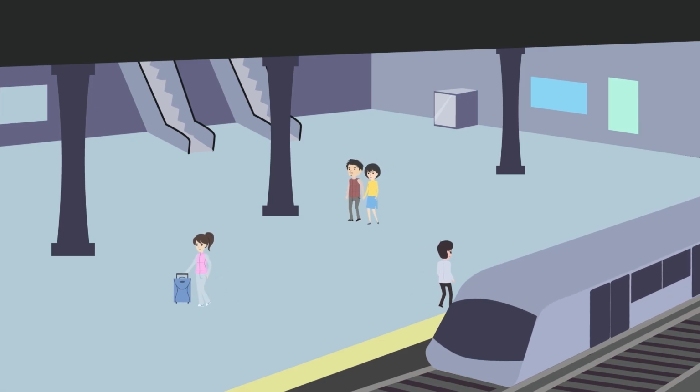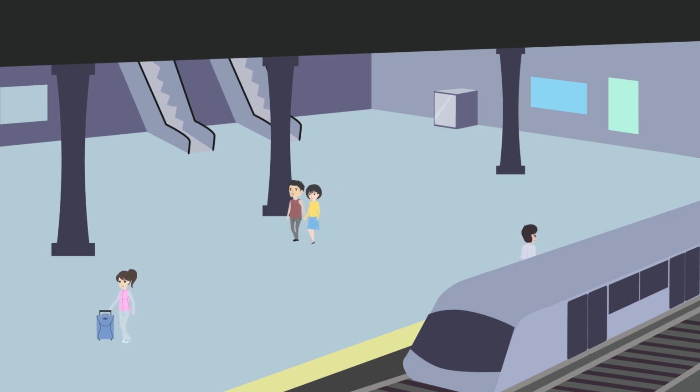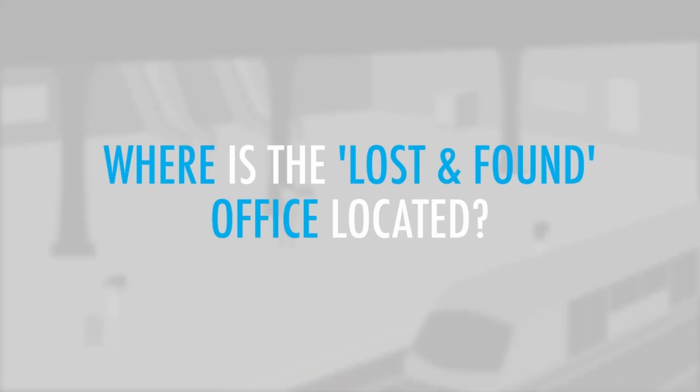You've lost your wallet at a train station. Hoping to get your wallet back, you go to look at a map of the entire train station. Where is the Lost and Found office located?